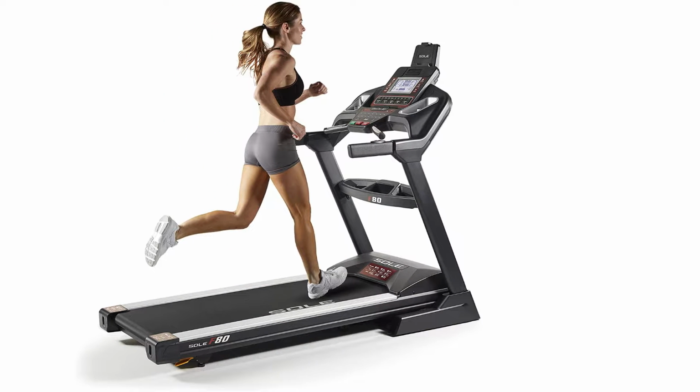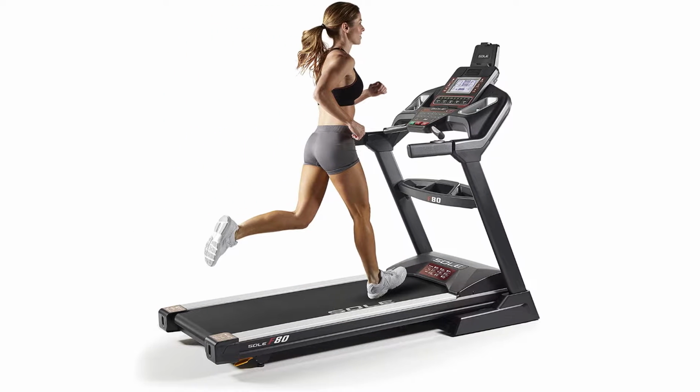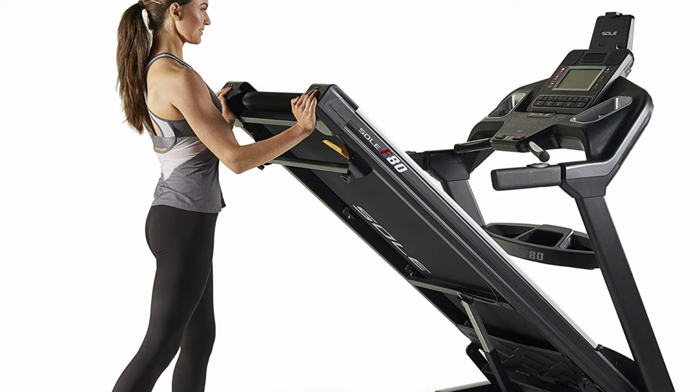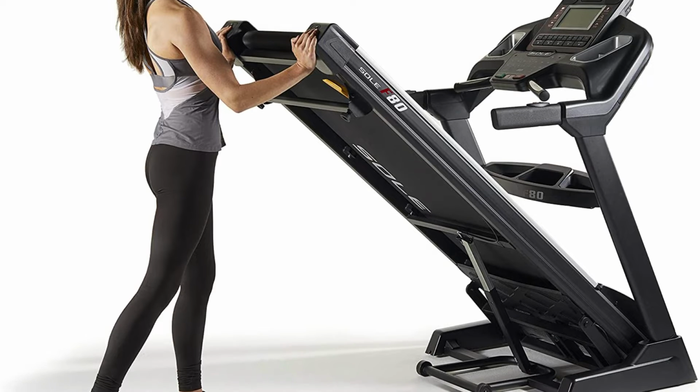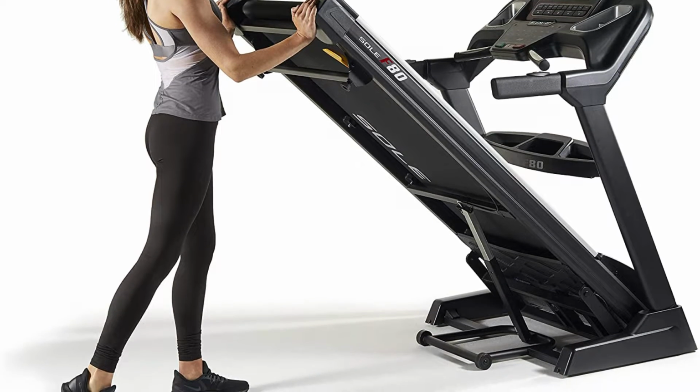Sole just debuted a new linked fitness experience based on the popular Studio app. With professionally led exercises and real-time data, this integration takes the at-home workout to new levels of social involvement.